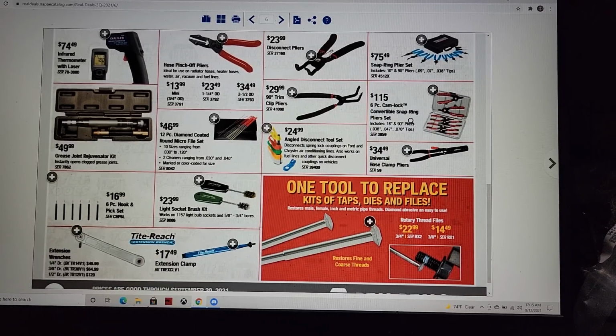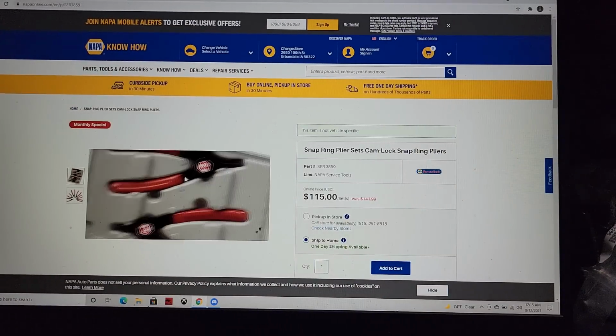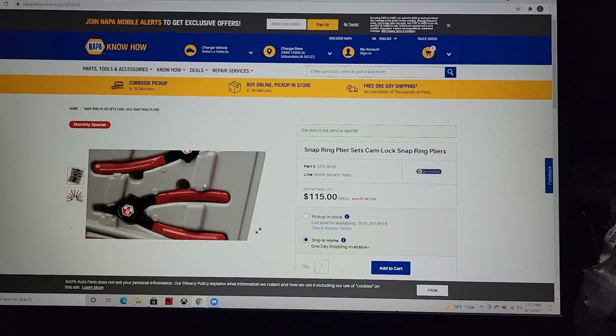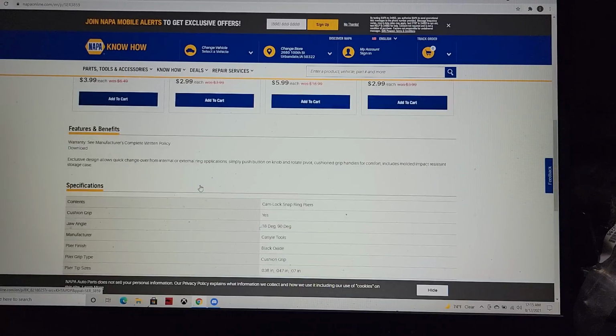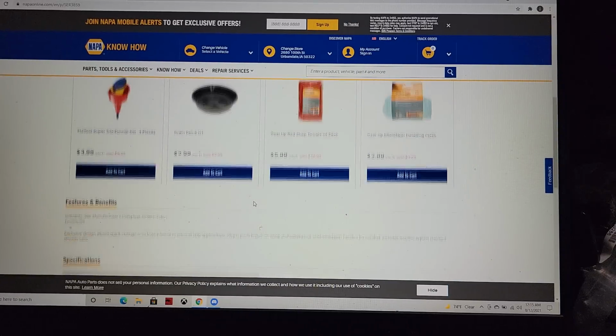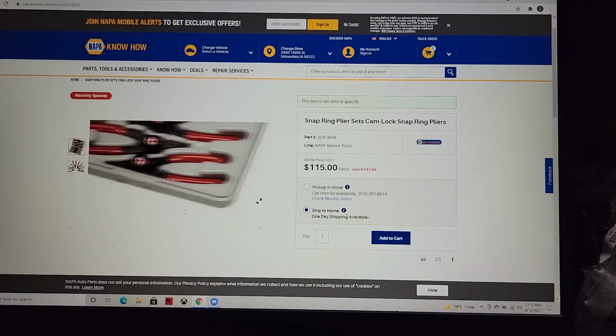I have the snap ring plier set right here. This is my favorite snap ring plier set. I've been using it for years. KD rebranded it. Mac used to sell it, but it was a KD rebrand. I always wondered, and I guess I'd never known, but I've talked about this in one of my tool haul videos from way back. Camlock, it says manufacturer Carlisle Tools, and it says KD on it. Wow, tell me you're lying without telling me you're lying, Napa.